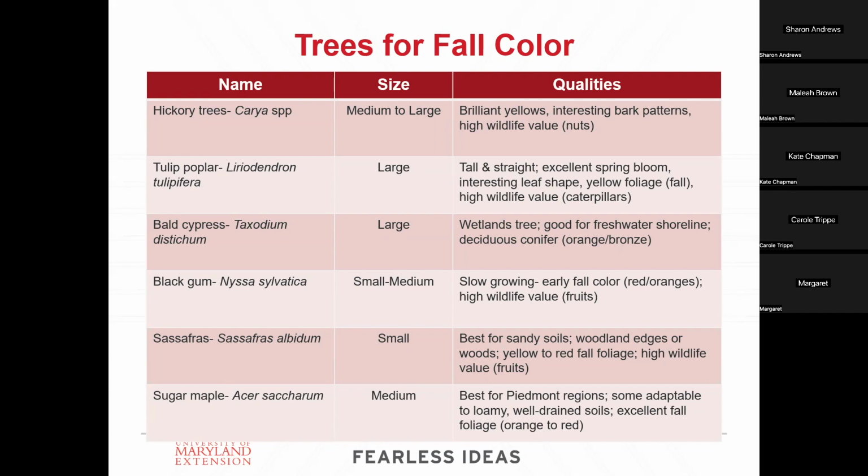And then even better, it produces all these nuts that are really beneficial for wildlife. So again, multi-beneficial plants that serve many different roles. Same thing with tulip poplar. They have a really cool leaf shape. And their fall color is also kind of a nice yellow, but their flowers in the spring are also coveted because they're quite large and they really do look like a tulip flower. And again, high wildlife value when it comes to caterpillars. This was one of our top 5 woody plants for caterpillar activity.